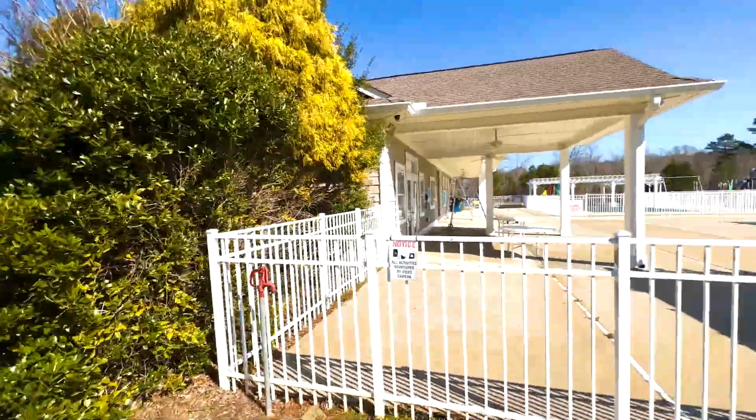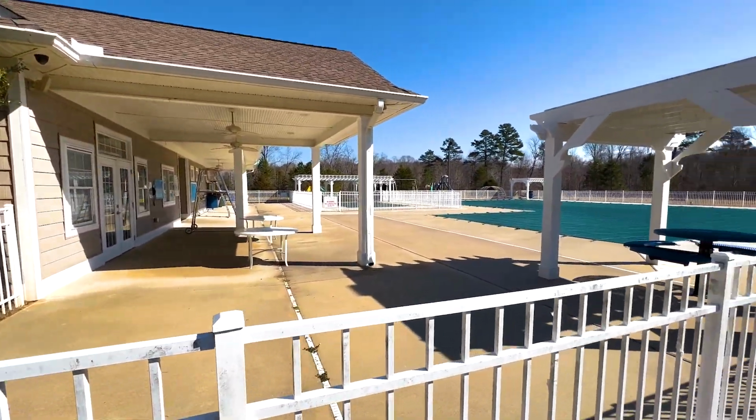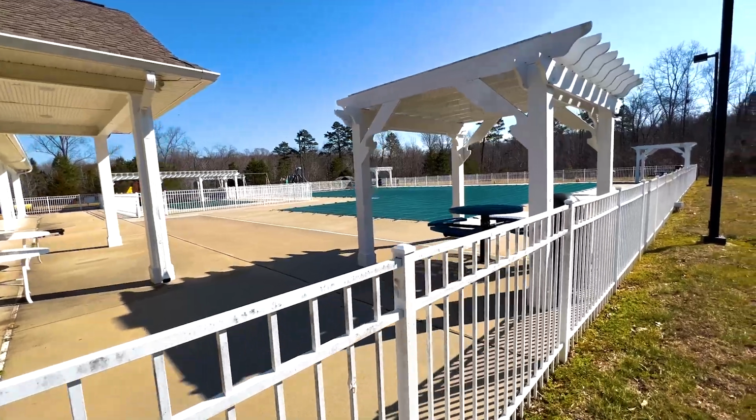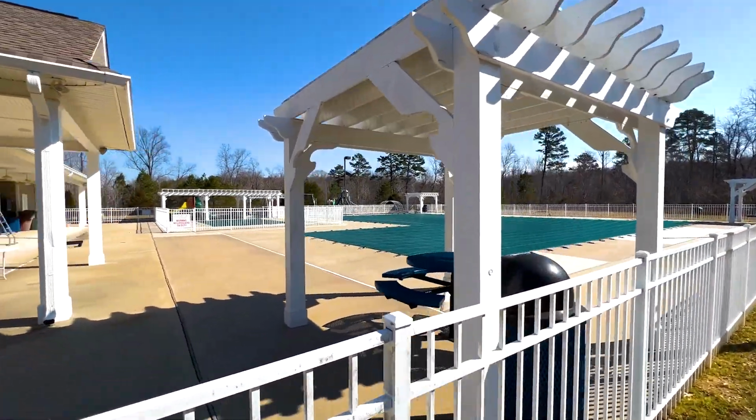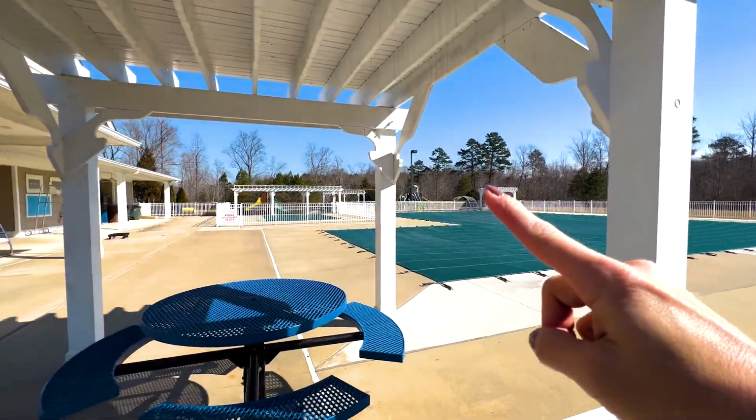So I feel like for only $50, you're getting to live in this neighborhood, right? With the walking trails and everything around the neighborhood, but you also get this awesome pool. Look how big it is. You've got a baby pool, which would be right there. We used to call it the cage, lovingly. And then you can see the playground over behind it, over there.